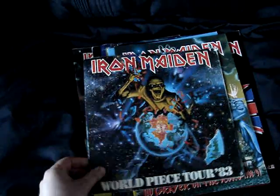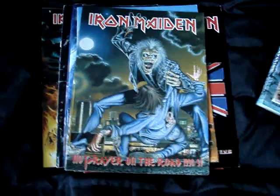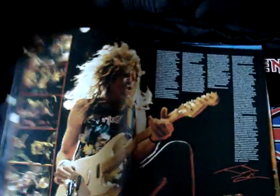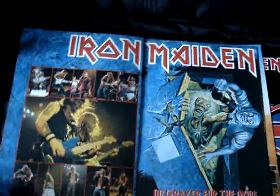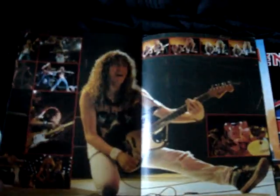There's about 4 of those. This one's a little bit more of a modern one. This is the No Prayer for the Dying Tour, 1990-91. Go through these a bit swifter for you. Insert posters and all good stuff. Some great photos in here, very, very live photos.